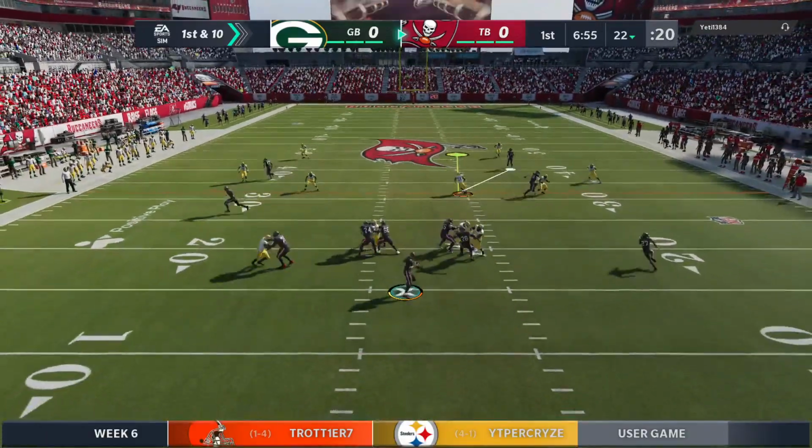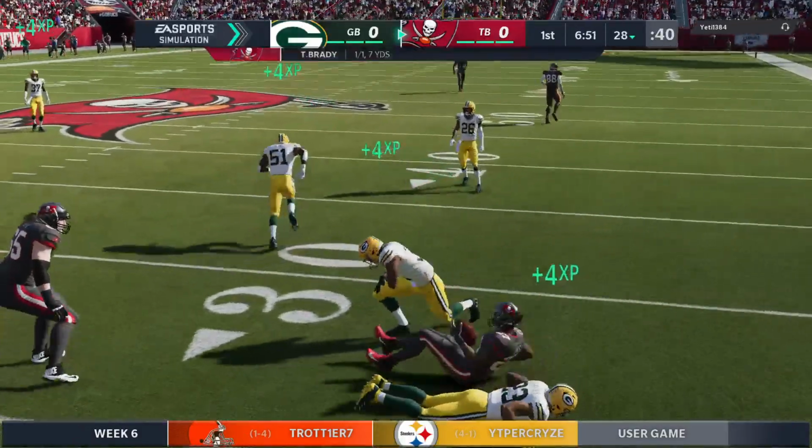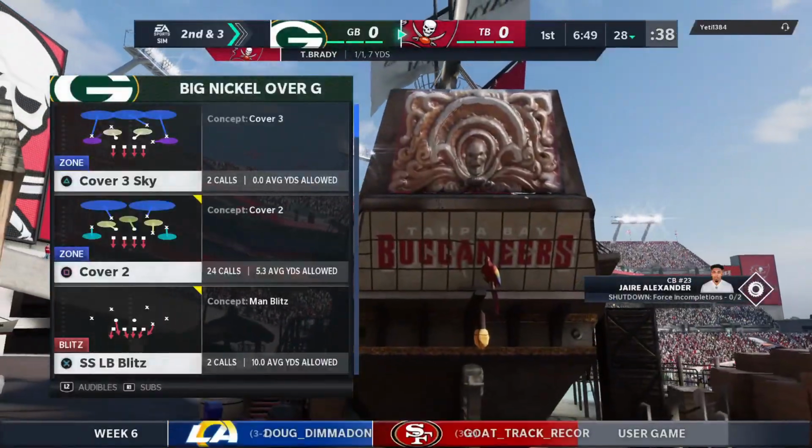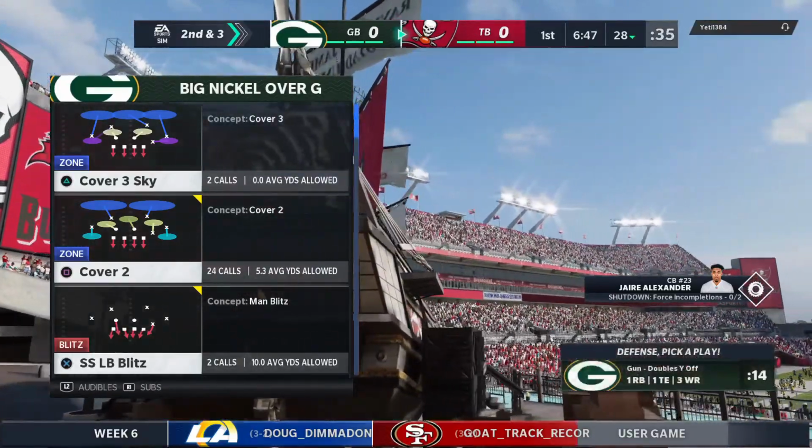Throwing on first down is Brady. This into the hands of his running back, Ronald Jones. Complete to Ronald, 7 yards on the play, and that'll make this a second down.